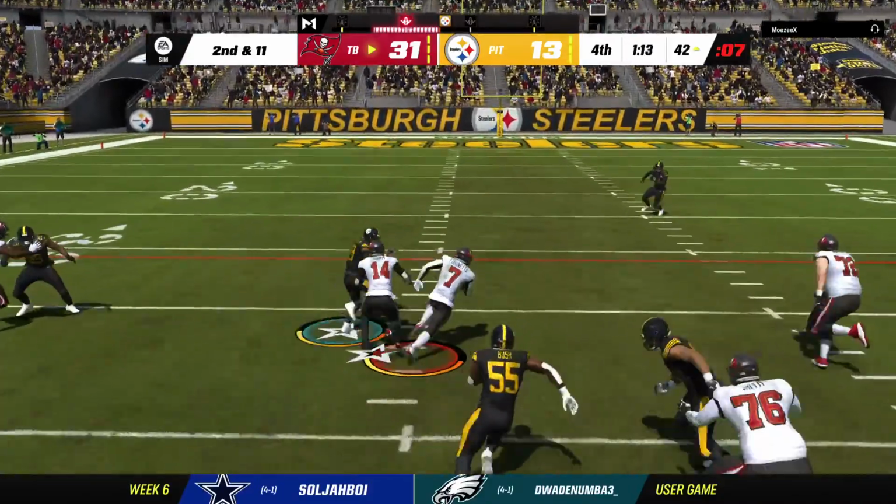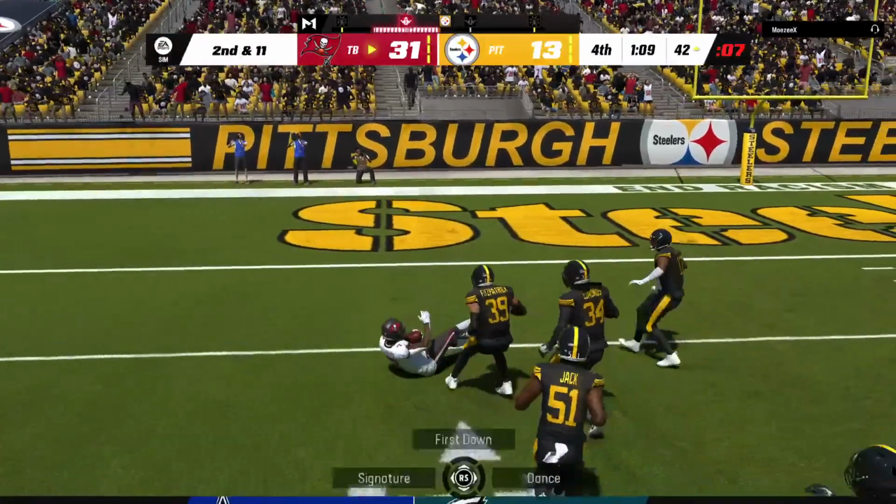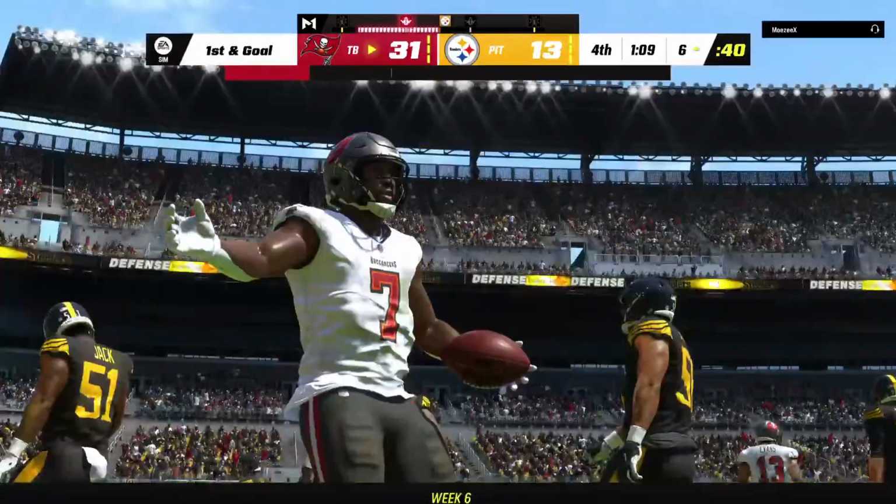Fournette on the counter. And some room to maneuver. 91 yards rushing for him now, as he has been tremendous all day long.